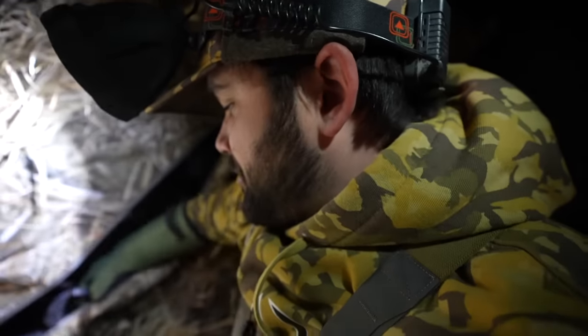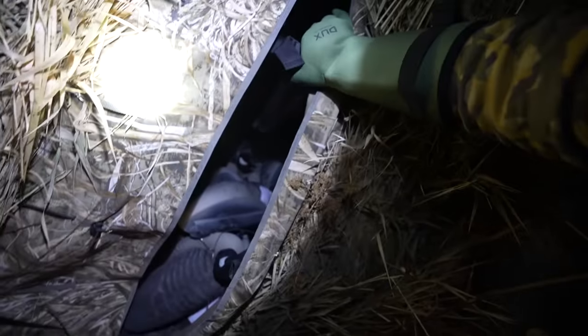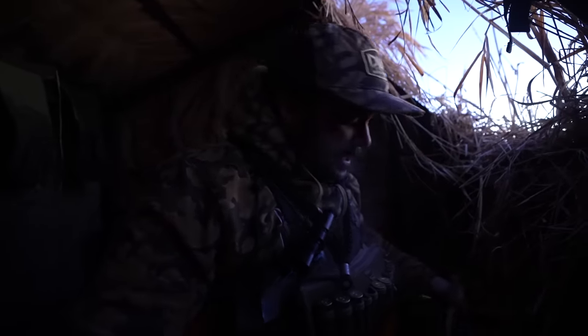These nice little prototype gloves. Don't tell nobody I showed you that. Banjo will be pissed. All right, so in here we got a bunch of decoys. We got to get all those out. We got to break some ice and, holy smokes, get them heaters ripping. Stay tuned. Sheesh, boys. I'm a sweating son of a gun.